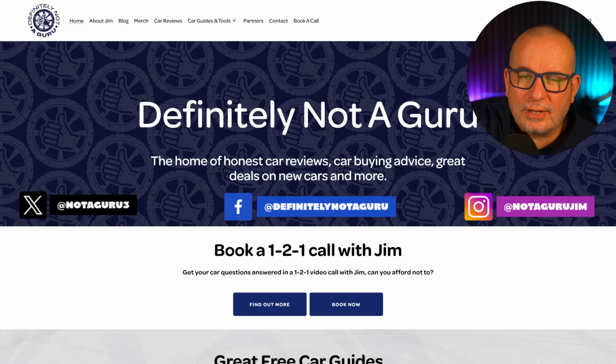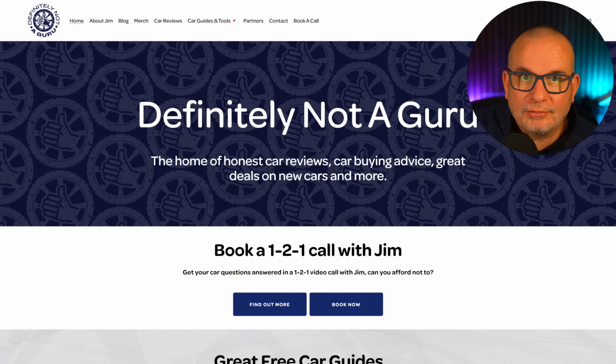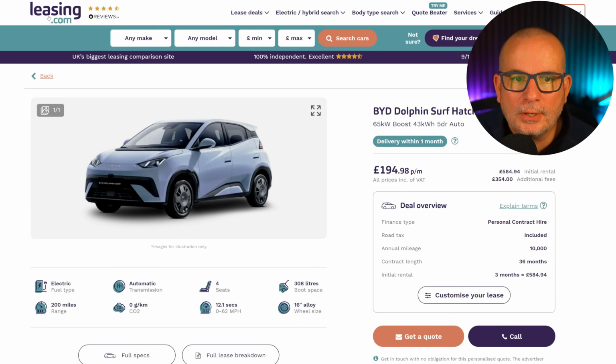We're starting off with the EVs, we're then doing plug-in hybrids, then petrol and diesel cars, and then finally we've got commercial vehicles. Everything's time-stamped, so if you want to go past the section, just look for those timestamps and fill your boots. We're starting off with the BYD Dolphin Surf Hatchback.